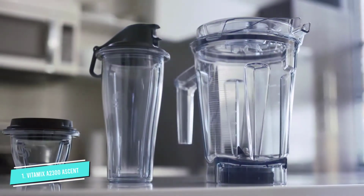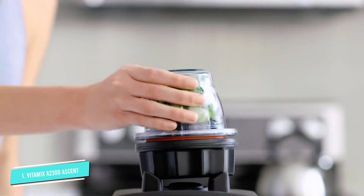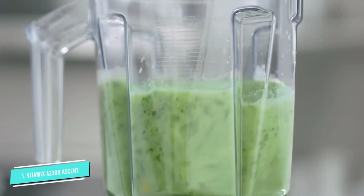Some users do mention that all of the power makes this blender on the louder side, some going as far as to refer to it as scary loud. But all of that noise trades off to an impressive amount of power that can blend just about anything you put in the container.